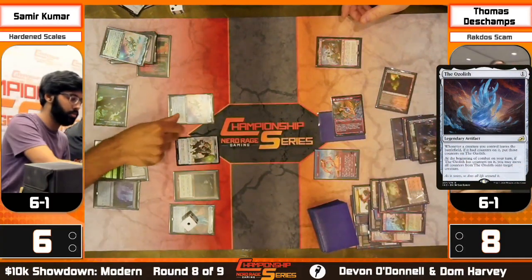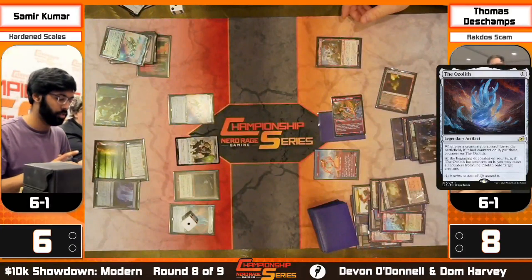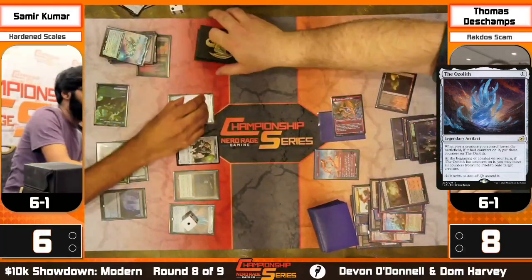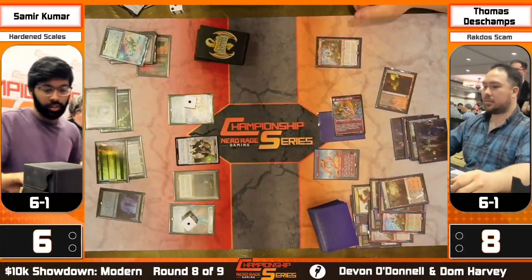I know triggers these days, it's weird. There's some things that you can miss, there's some things you can't. Rewinds, all that stuff. I honestly don't know if that's a trigger that can be missed. But it looks like the indication is that the additional counter was not put on the Ozolith. So I'm gonna go with that. That was missed at this particular juncture.